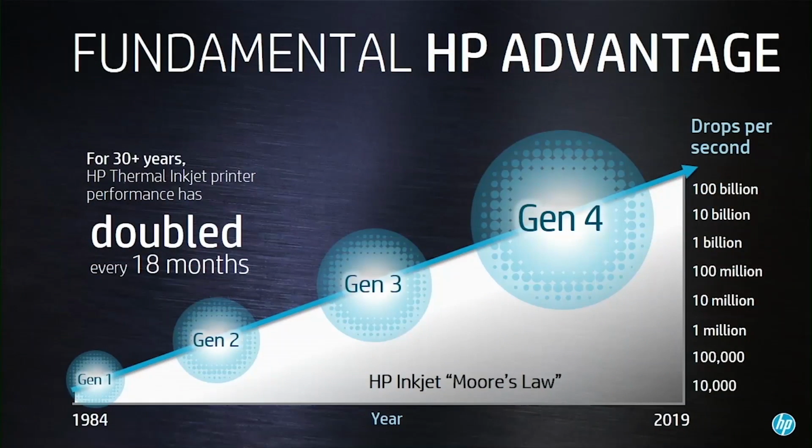So why is this possible? We all know about Moore's Law. Moore's Law, compute power doubles every 18 months. Well, it turns out we have our own inkjet Moore's Law. We have been doubling the performance of our systems every 18 months since the very first system shipped in 1984, which was 3 years after I joined HP.